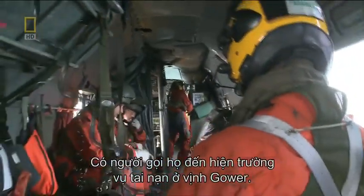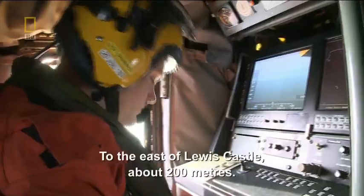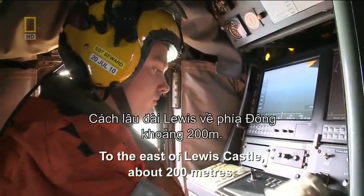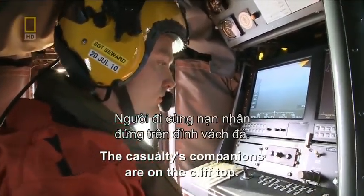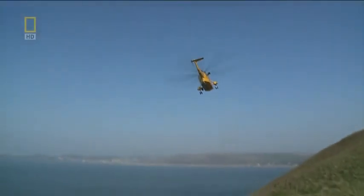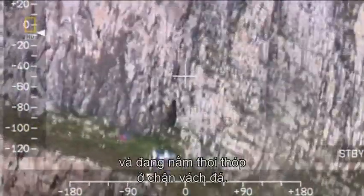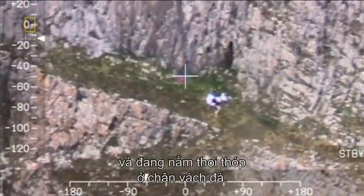A call comes in for them to attend the scene of an accident on the Gower Peninsula. East of Lewis Castle, about 200 metres, casualty's companions on the cliff top. Roger, up and away. A weekend climber has fallen 15 metres down a rock face and is lying in agony at the base of a cliff.